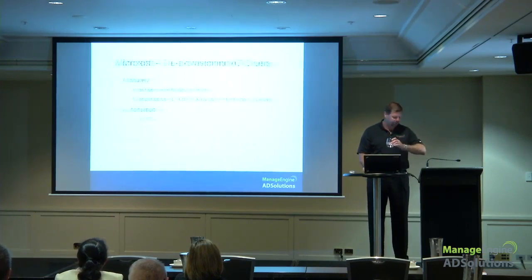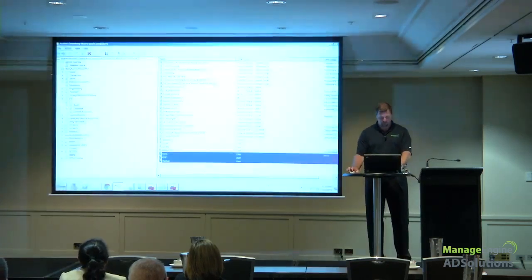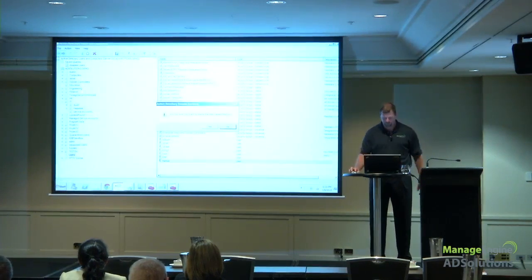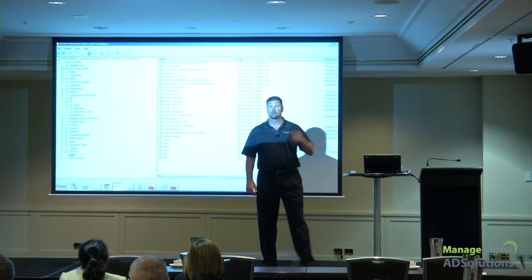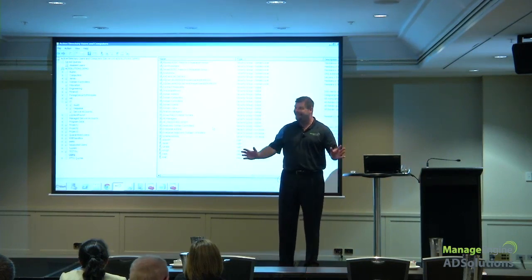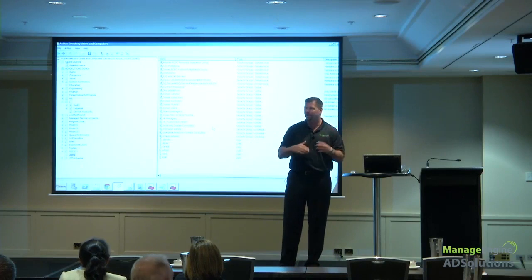What about deprovisioning users? Well, this is actually pretty easy. Right click, delete. Gone. That's easy. Right? What if I wanted to wipe out these 5 users? Click, shift, click, right click, delete, gone. That's easy, right? So the destruction, very easy. The creation, not so easy, okay?